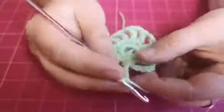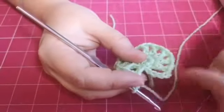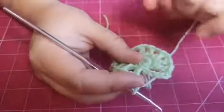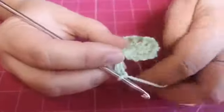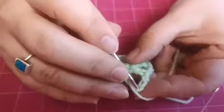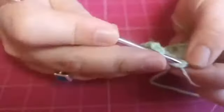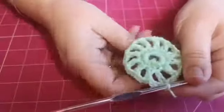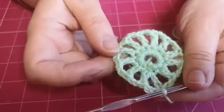Okay, now this initial chain 5 here, 3 of the chains act as the treble, and then 2 chains act as these little spacey bits. So I want to join into the 3rd chain up, so I'm going to count 1, 2, 3, and then I'm going to join into that stitch there. So I'm going to slip stitch into the 3rd chain up. Okay, oh come on, doesn't want to go, there we go, slip stitch into there. All right, so you end up with like a little lacy bridge bit round that circle.